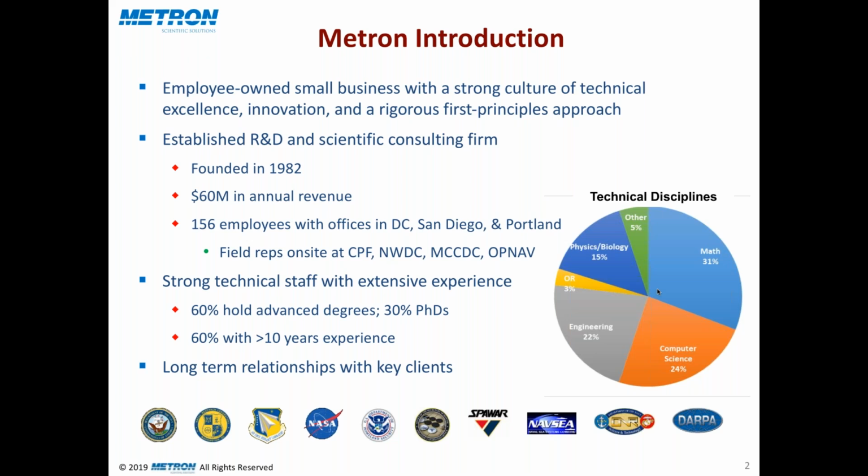And Metron has established long-term relationships with key clients, which include the Office of Naval Research, DARPA, and SBIR, which is why I am in San Diego, because of the presence of SBIR here.